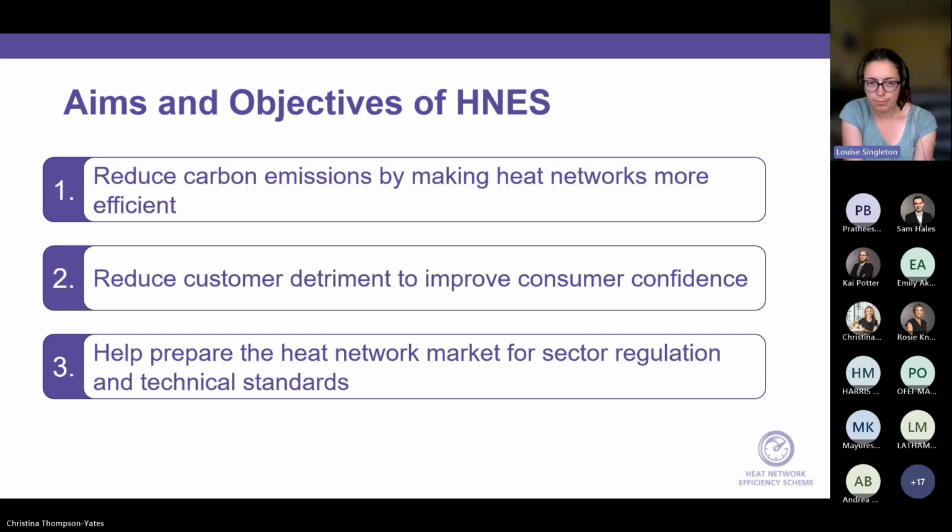Both of those together are really useful in helping the government to achieve their net zero 2050 targets, because if we're reducing carbon emissions, that's great anyway, but improving customer experience and consumer confidence in heat networks will really help the rhetoric around expanding the use of heat networks over the next 25 to 30 years, to make our heat in the UK more energy efficient.